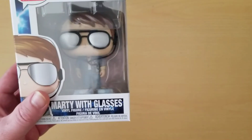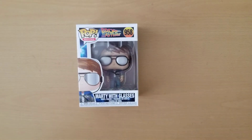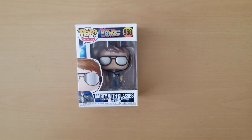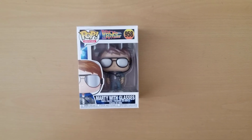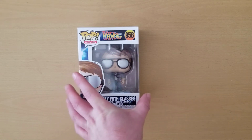So the first one we have here is the Marty with glasses. So this was Marty dressed in his 1985 garb, and has his signature sunglasses on and his Walkman and headphones. So a really cool retro figure.